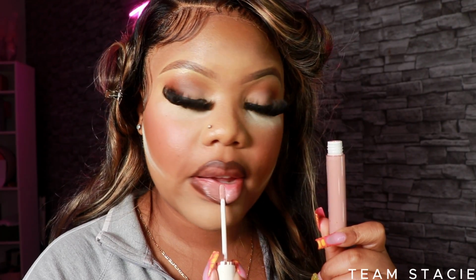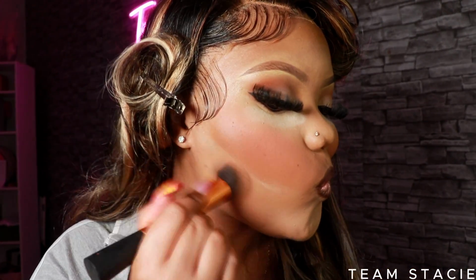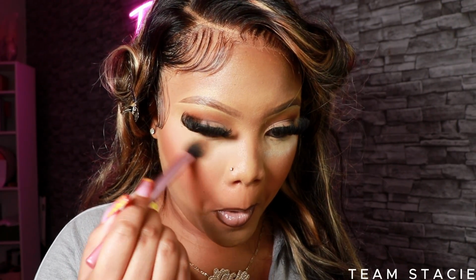Then we're going to take my Team Stacie Cosmetics. Y'all, this is dropping soon. It's just taking a little bit longer to finalize and get everything perfect, but this shade is perfect for all skin tones. Creamy, long lasting, smells good, feels good, everything.